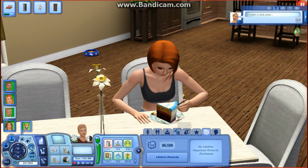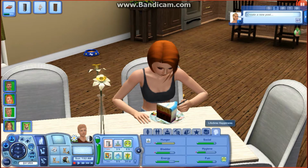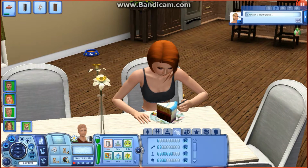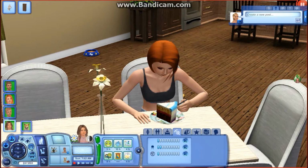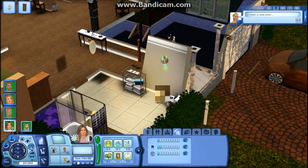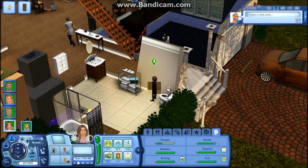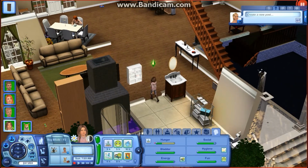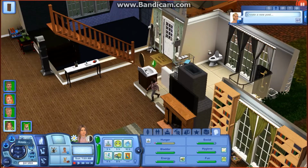And then we have Lucas, who is currently sleeping. He's got 36,000 lifetime reward points. I'm going to skip over him for right now, though, just because he is sleeping. And I will introduce you guys to Kayla, who I believe was a toddler in the last update. But no, yeah, she was. She was most definitely a toddler in the last update video.